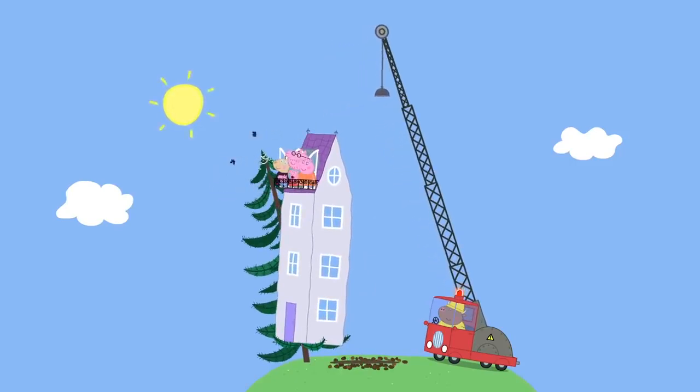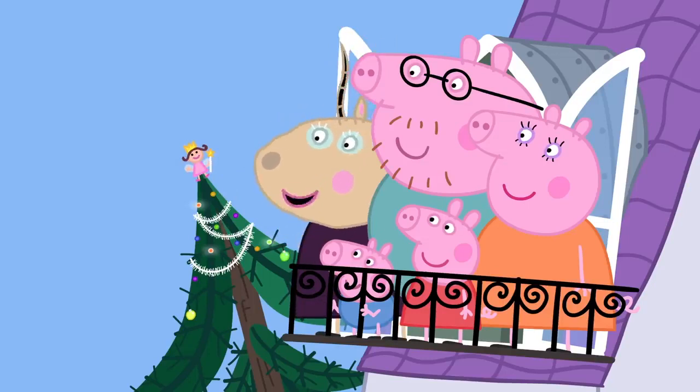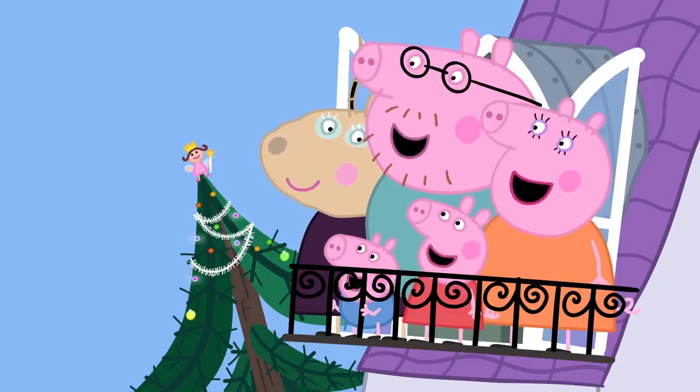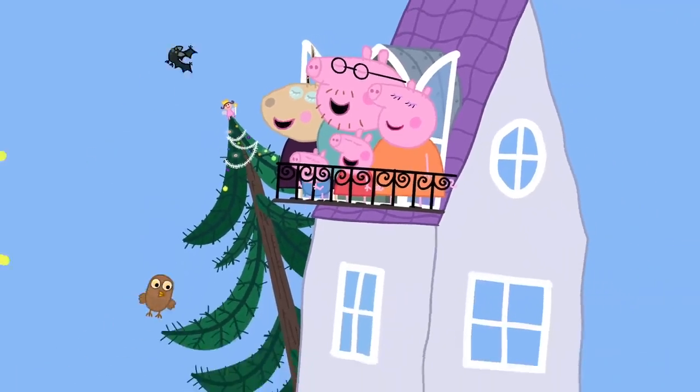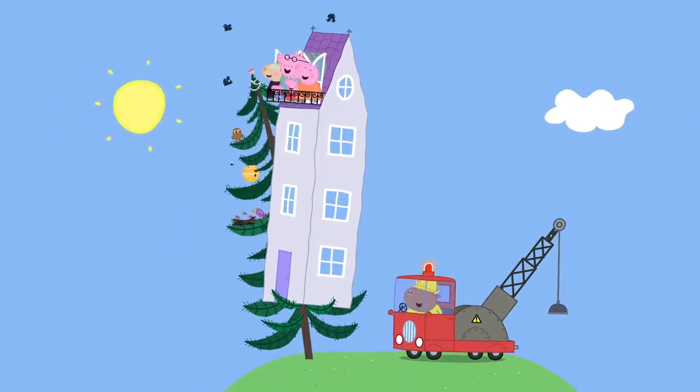It's a tree house! Yes, it is wonderful. I have always wanted to live in a tree house. Thank you, everyone. Hooray! Madam Gazelle loves tree houses. Everyone loves tree houses.